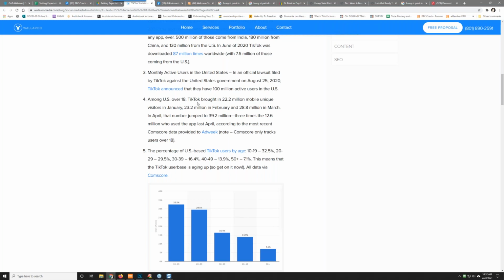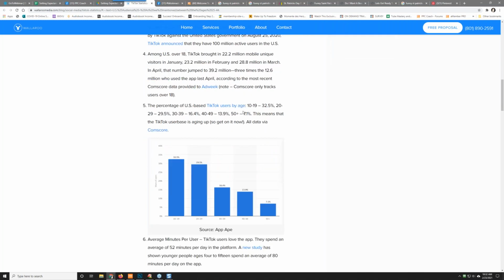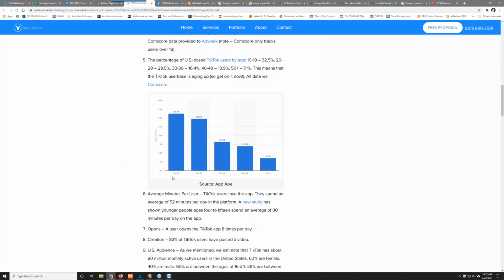Among U.S. users over 18, TikTok brought in 22.2 million mobile unique visitors in January, 28.8 in February. So they're just going up. Percentage of US-based TikTok users by age range. Okay, here we go. So 10 to 19, the bulk of them, like a third, are youngsters, right? Like my daughters. But look at this, 20 to 29, almost 30%. Ooh, now we're getting into where they have actual disposable income. 16%, 30 to 39. 13.9%, 40 to 49, 50 plus the seven.